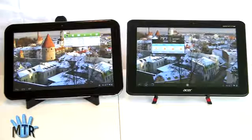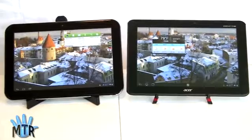In terms of keyboards, you get the standard Android keyboard with the Acer Iconia Tab A510. That's the basic Android keyboard, and you get Swipe on the Toshiba. Now you can download Swipe yourself if you visit the Swipe website and sign up, or load any third-party keyboard anyway that you prefer on these tablets. So I don't consider that a huge selling point right there.